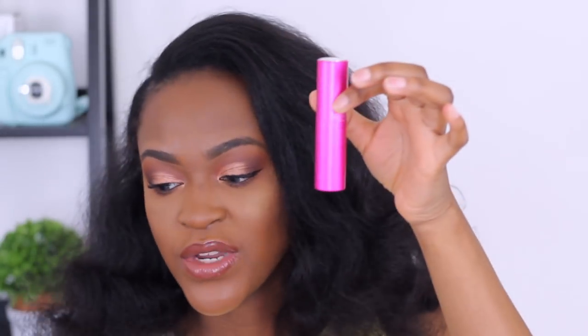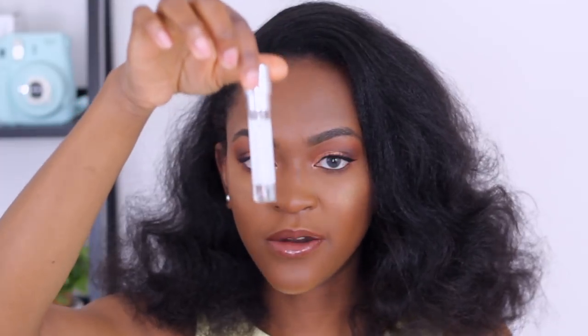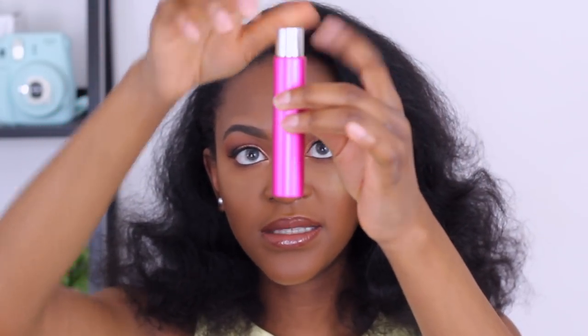So just so you guys have an idea of what it looks like, this is what your 30-day supply comes with. It comes with a little spray in here that pops up. Here, let me show you. Oh, I know it can come out. So this is the sample bottle that you get with one of these.